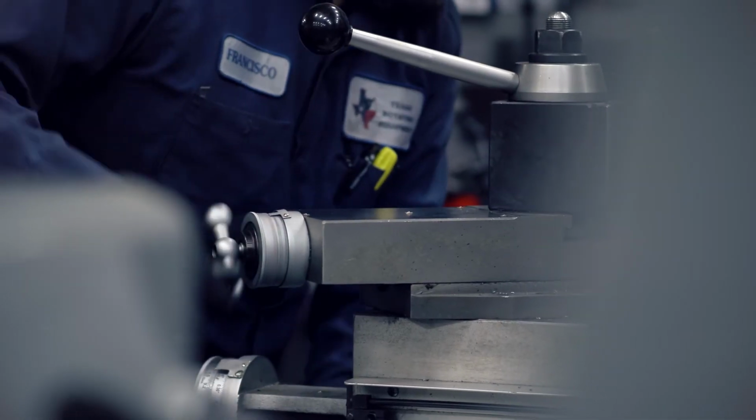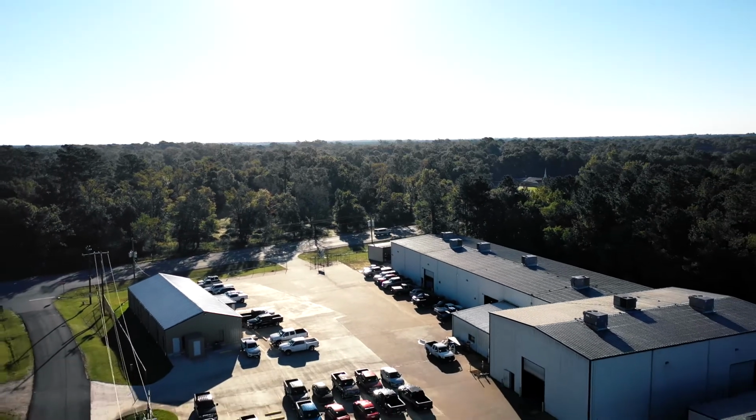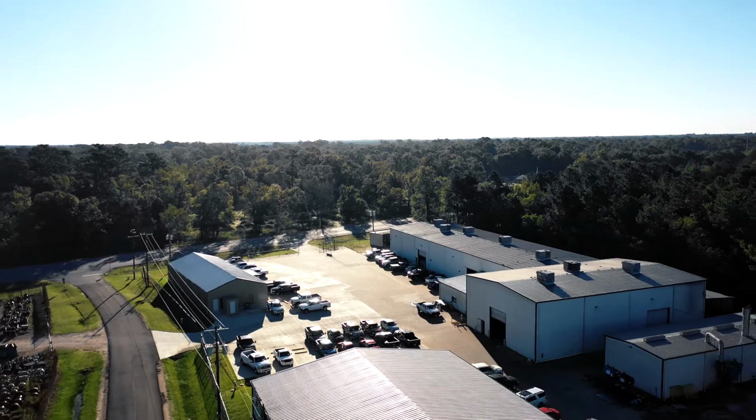We are passionate about what we do, and we welcome the opportunity to work with you and your team to collectively improve your rotating equipment reliability.